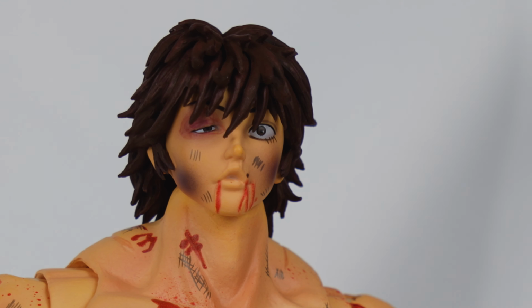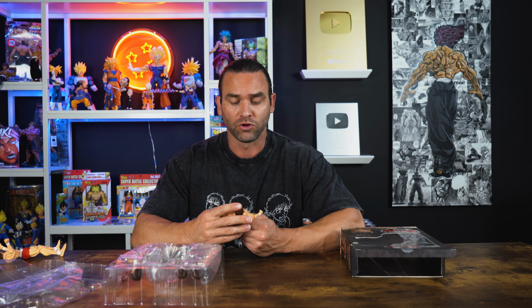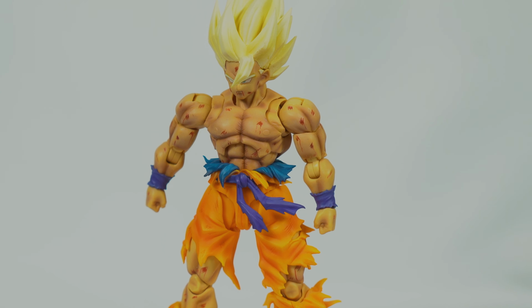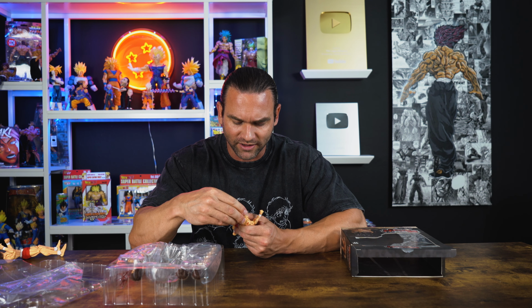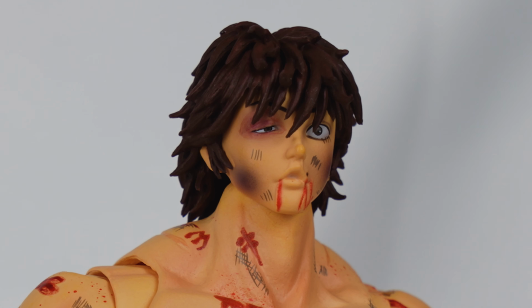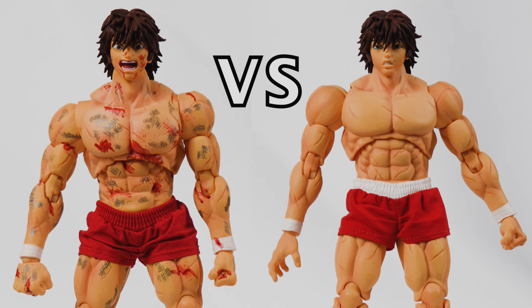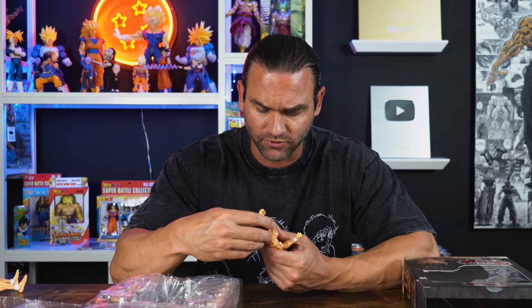Looks just like bruising. One thing with the Super Saiyan Goku figure, Max Studios did that he customized for the bloodied up Goku figure. The blood drippage down his mouth right here. That's what I want to see. Looks great. The head looks great. The hair looks great. And we're going to do a comparison to the original figure later on in the video. So stay tuned for that.